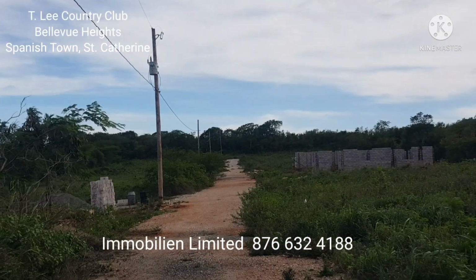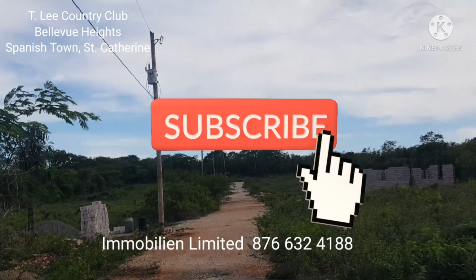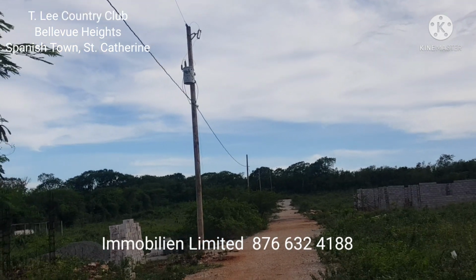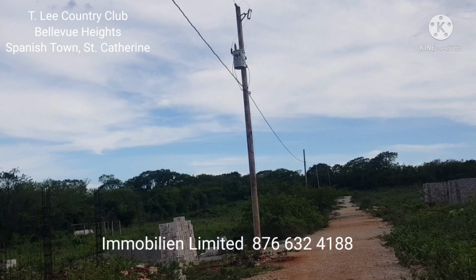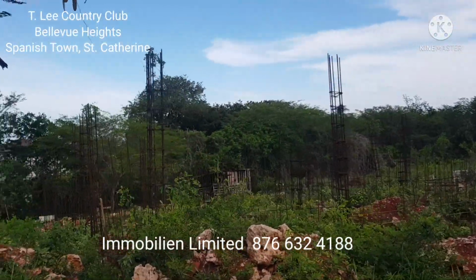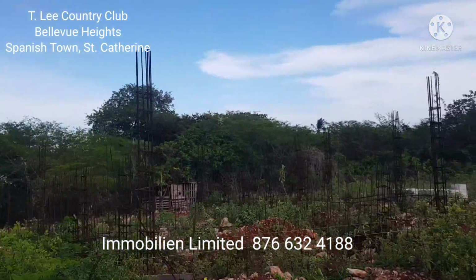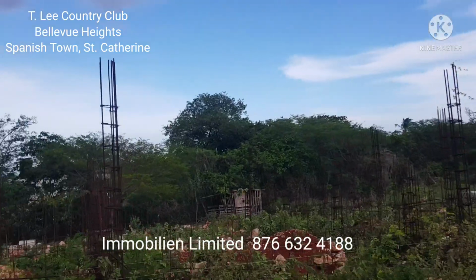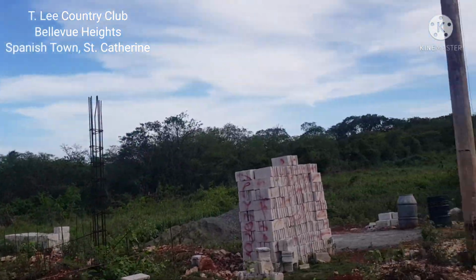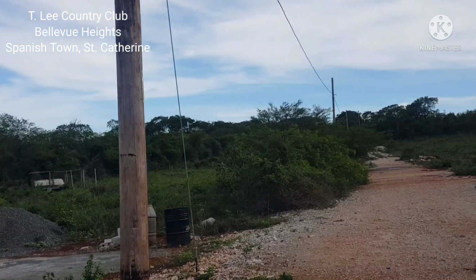To check out the detached units, then we're going to come back and check out the apartment. So remember, they have 2 bedroom as well as 3 bedroom units. All the single detached units are sold out. So here is a unit going up, not up as yet. I'm trying to get an idea of the lot size. The gentleman said there were about 13 or 14 single units. I'm not sure, don't quote me on that.